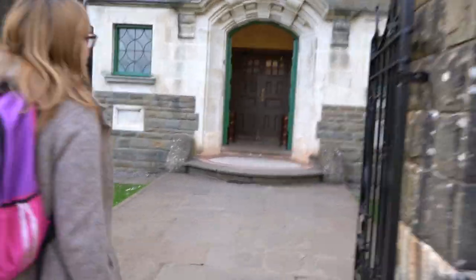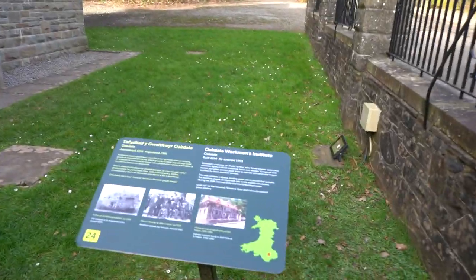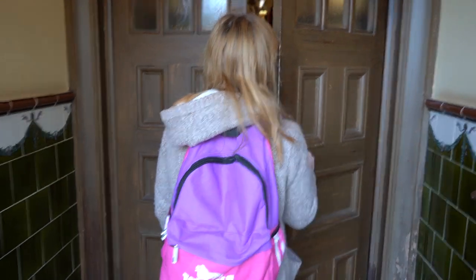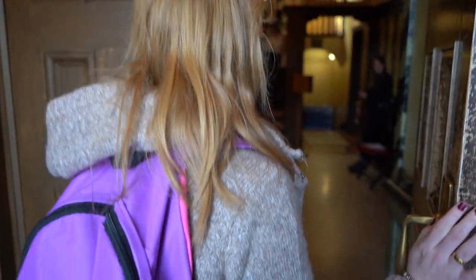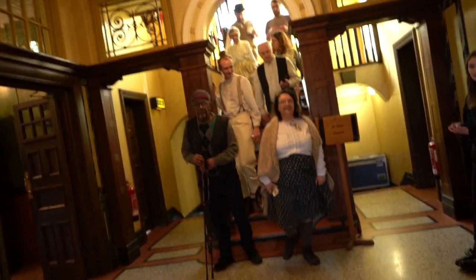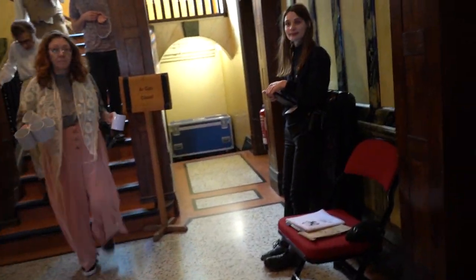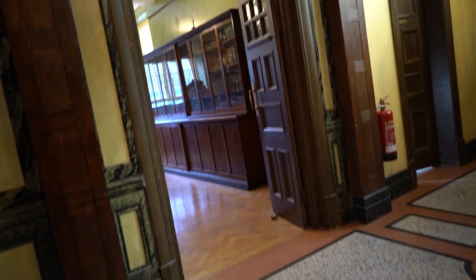Oakdale Workmen's Institute. I don't think we can go in. Half the building is open. We've got rehearsals upstairs, so upstairs is the reading room. Okay, thank you. Let me know if you have any questions. That's pretty cool.